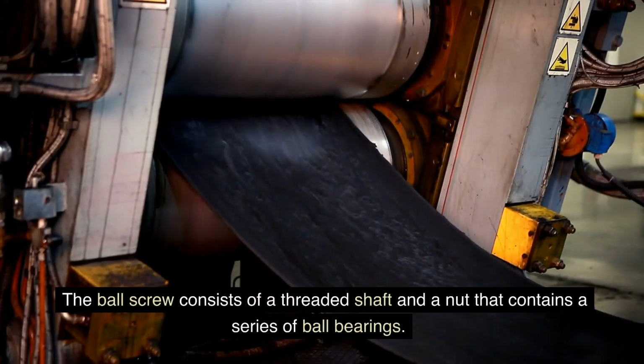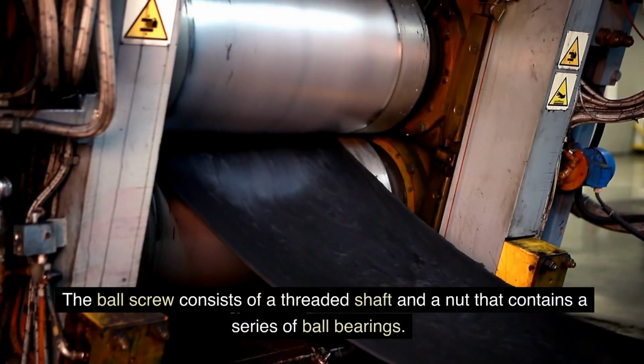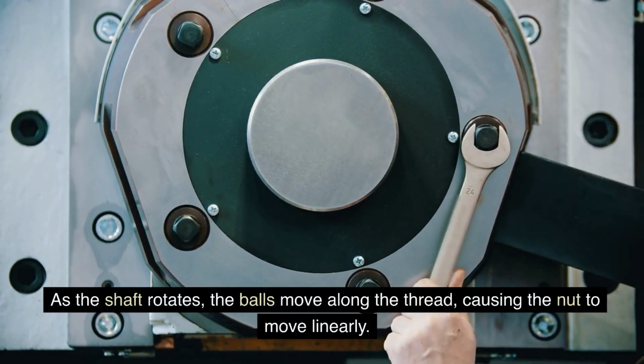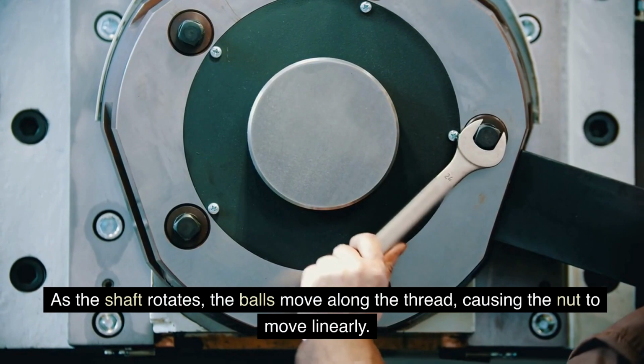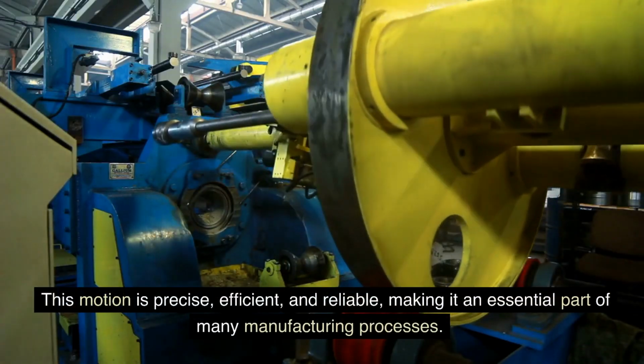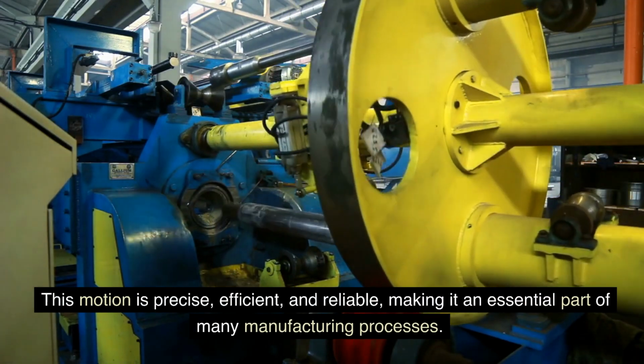The ball screw consists of a threaded shaft and a nut that contains a series of ball bearings. As the shaft rotates, the balls move along the thread, causing the nut to move linearly. This motion is precise, efficient, and reliable, making it an essential part of many manufacturing processes.